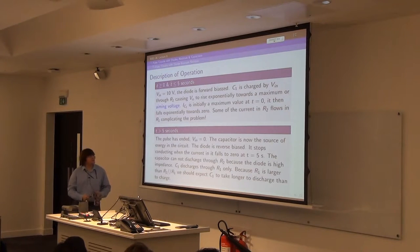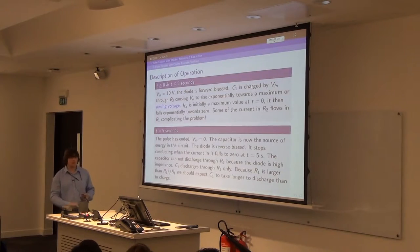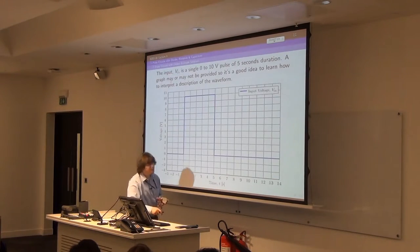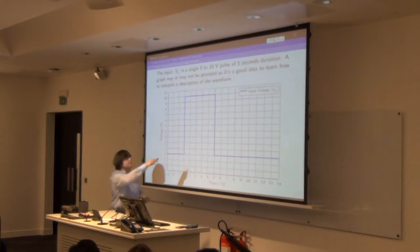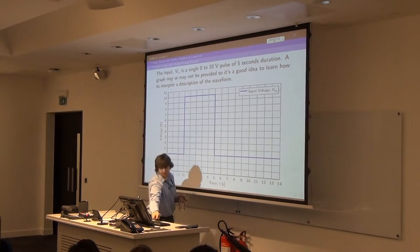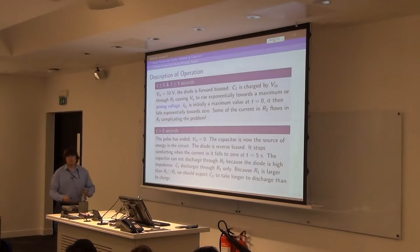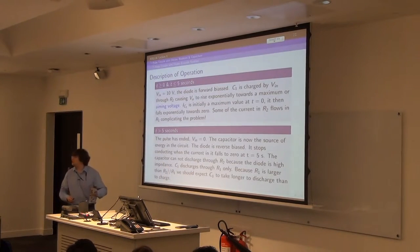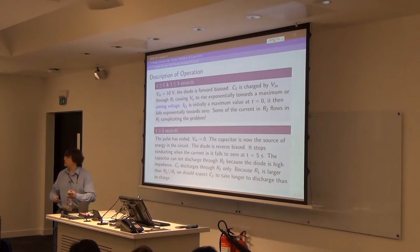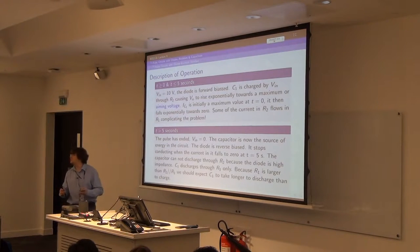So after 5 seconds has passed, the pulse ends, and V in is back to zero. So we are on this edge here. In fact, we are at this point, looking that way. So V in is now switched off, essentially. It's got 0 volts across it. It's not playing any part in the circuit. I can replace it with its internal resistance if I want to.